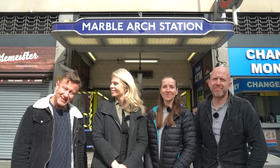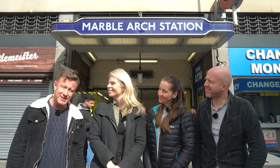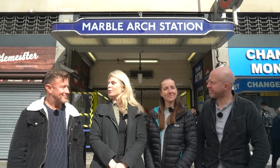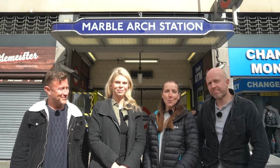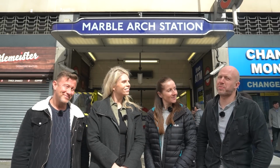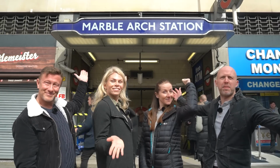Today, the four of us are back together again for a station that opened in 1900. It got remodelled in 1932 with escalators and a subsurface ticket hall. A station that added glorious platform art in 1985. Last remodelled in 2010. Today we're at Marble Arch.